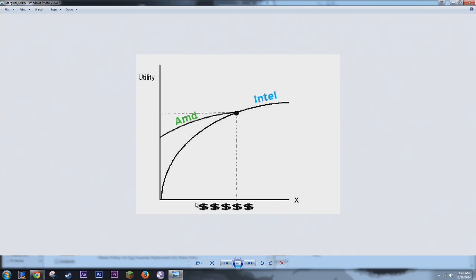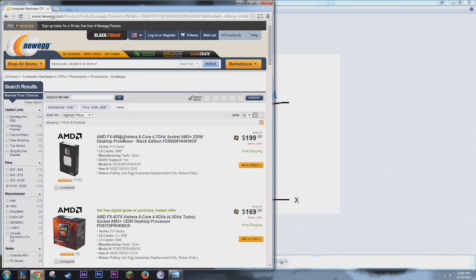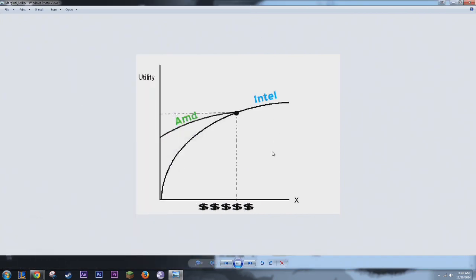But at this one point here, AMD stops selling. Let's say that was the $200 mark, because that's the most expensive AMD right now, according to Newegg's website. I'm sure you can find other websites, but right here, AMD stopped selling at this price. It doesn't produce any processor that costs more than $200 in this case. But Intel does, so they keep going. But as you can see, the more and more money you spend, the less it goes up.